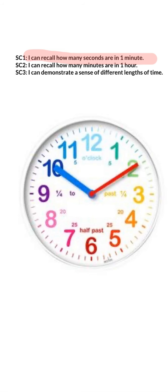Earlier, you counted the second hand all around the clock to find out how many seconds there were in a minute. Now, if there were a second hand on this clock, it would look something like this. It tends to be thinner than the other hands. And this would be measuring the seconds going all the way around the clock back up to here. If I take away the second hand for a moment, because now we're looking at minutes, this is the minute hand. Our minute hand is going to measure how many minutes there are in 1 hour.